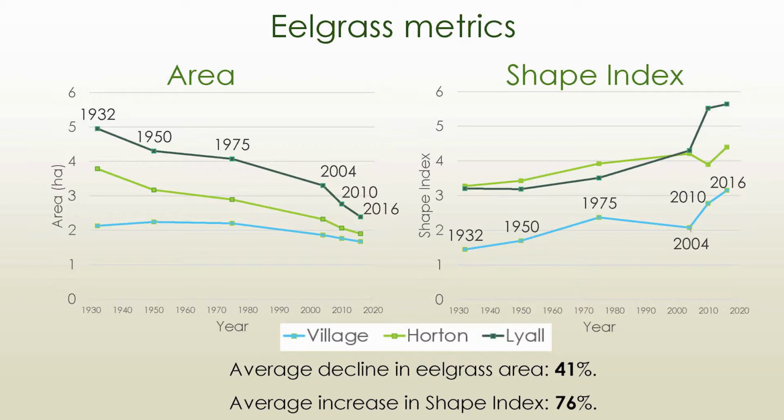And then the second metric that we looked at was shape index. And this is a kind of perimeter to area ratio that we use as a proxy for fragmentation. So as shape index increases, as you can see it does in all 3 sites, that is suggesting that we're experiencing increased fragmentation of these eelgrass habitats. And for those 3 sites, it's an average increase in shape index of 76%.